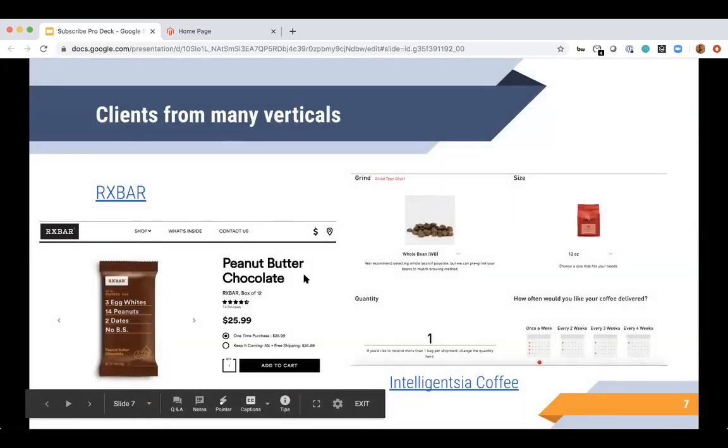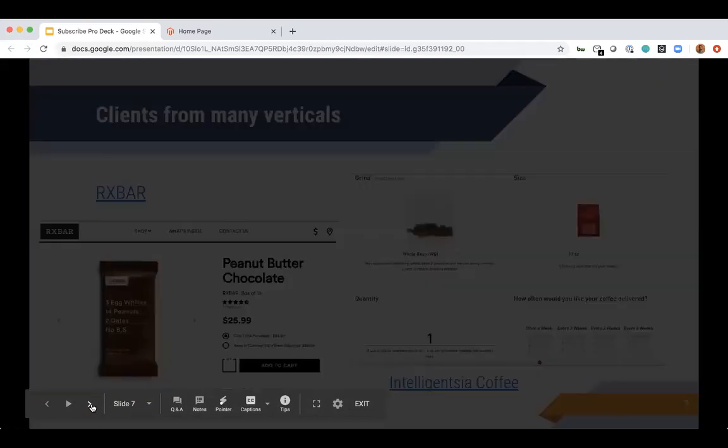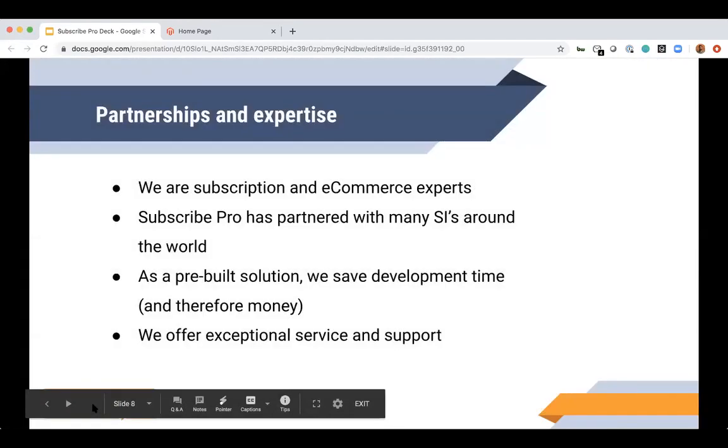We've got a number of different verticals that I can share with you in just a little bit. Apparently I'm going backwards here.